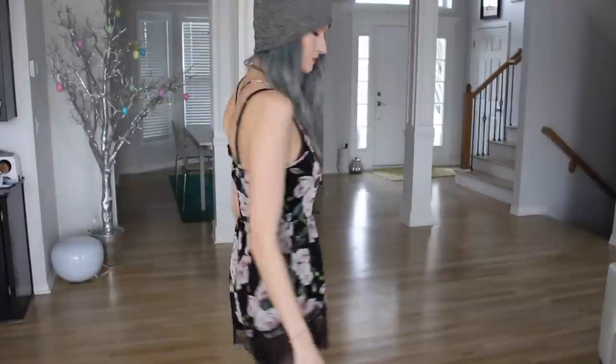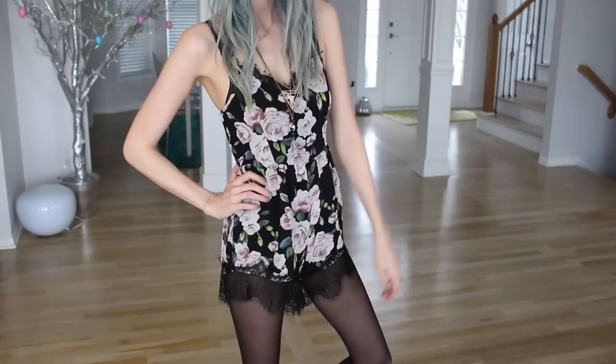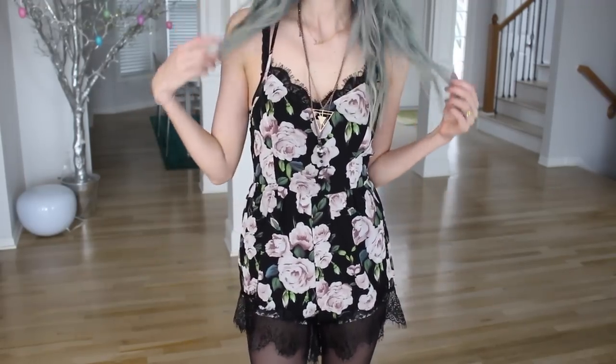Okay, so another thing I picked up from Sheinside was this floral romper that I'm really freaking obsessed with. It has a zipper in the back, which makes for a really nice fit. It doesn't make you look like one blob of a person with legs and arms, you know what I mean? I feel like with florals you can add an edge to it, but if you're a girly girl and you wanna wear pumps with this and girl it out, go for it, my friend. You can glam it out and you can also grunge it out or edge it out, whatever you wanna call it.